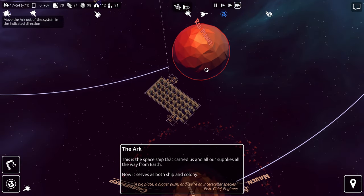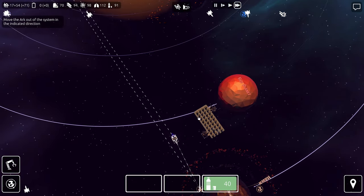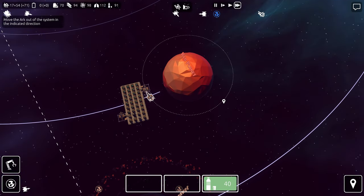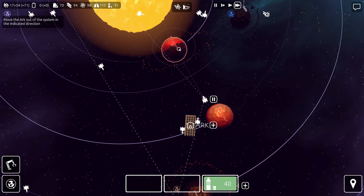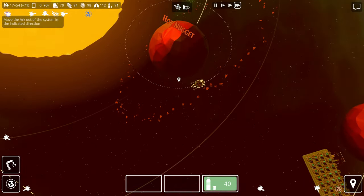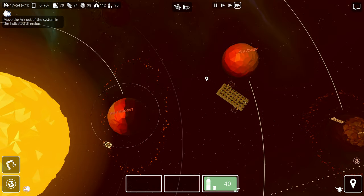Oh, yeah. Let me just run into the planet and die. Sure. That sounds great. Let's just double check and make sure I have scanned this planet. I don't see any scanning going on. So, like, I feel like maybe for some reason I'm not going to get this achievement. I've surveyed everything as far as I can tell.